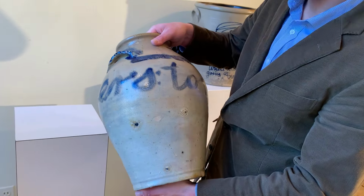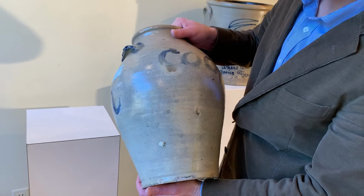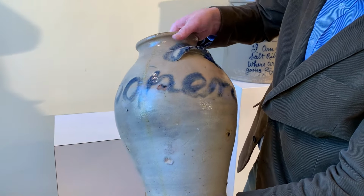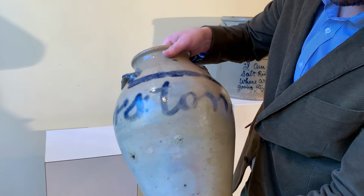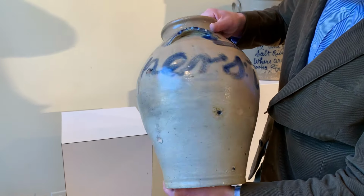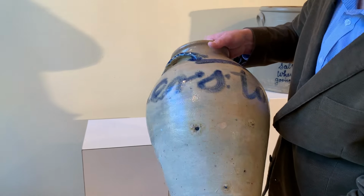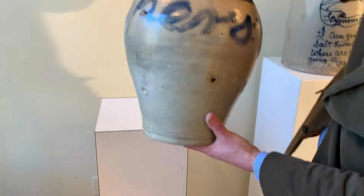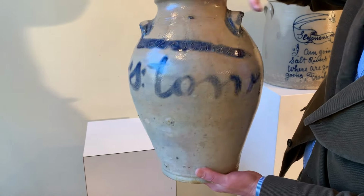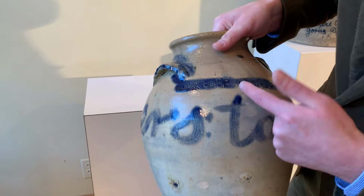Typically Cushman's work was sparsely decorated, if at all. The fact that this has the historic town of Cooperstown emblazoned in large cobalt script across the front is really remarkable. Really, really great piece. And you can see that this was a more specially made piece also in the handles. They did this nice scalloping up here on the handles and blue on tops of the handles and along the edges of the handles.